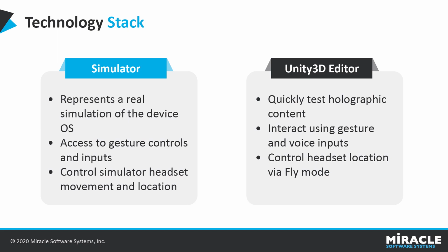This does not represent a simulation of the HoloLens OS, but it will give you a rough idea of the application and building process. The main advantage of using the Unity editor is being able to quickly test your code rather than the lengthy build and deploy process it takes to deploy to the device or the simulator.